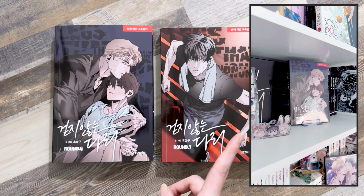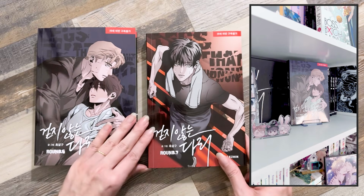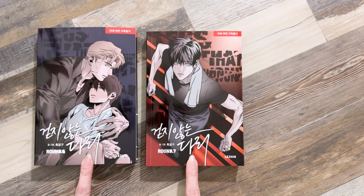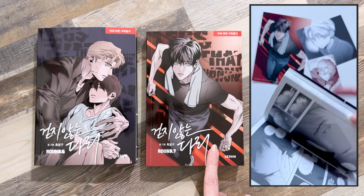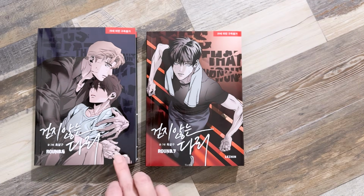But I posted a YouTube short where I went through the extras that came with these books. So each one came with a print and 2 photo cards. And then this one came with an extra double-sided print, and this one came with an extra lenticular photo card.